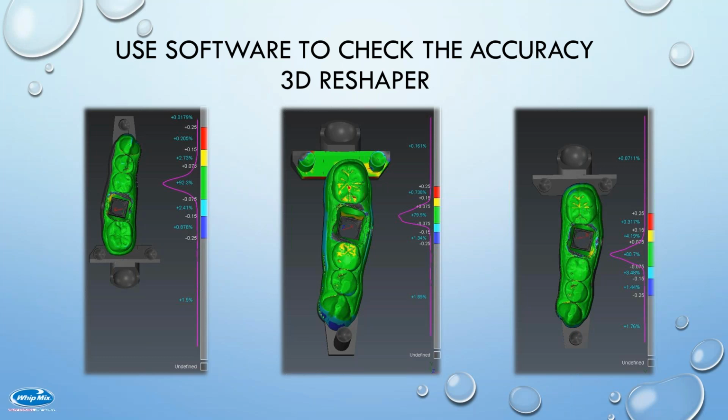So we use a software here with Whitmix called 3D Reshaper, and you can actually do something on your own as well if you want. Just get a hold of me here at Whitmix, and I can show you how you can use your own 3Shape scanner to scan and compare models as well. But essentially what we do is we'll overlay these two objects. We'll take the scan of the printed model and the actual STL file of the model, overlay those together, and see where it deviates.